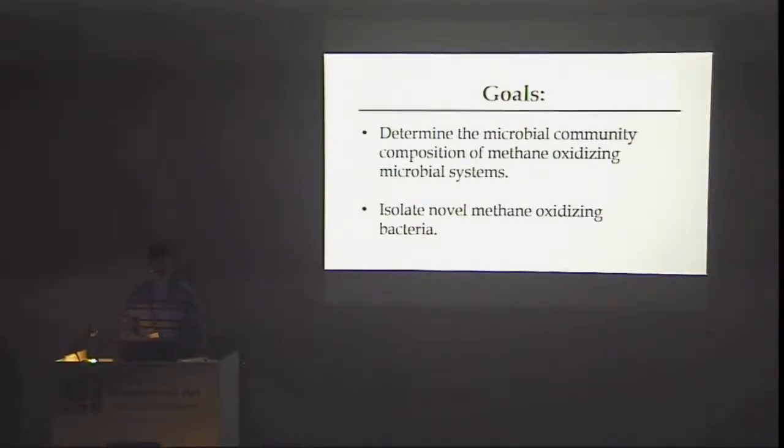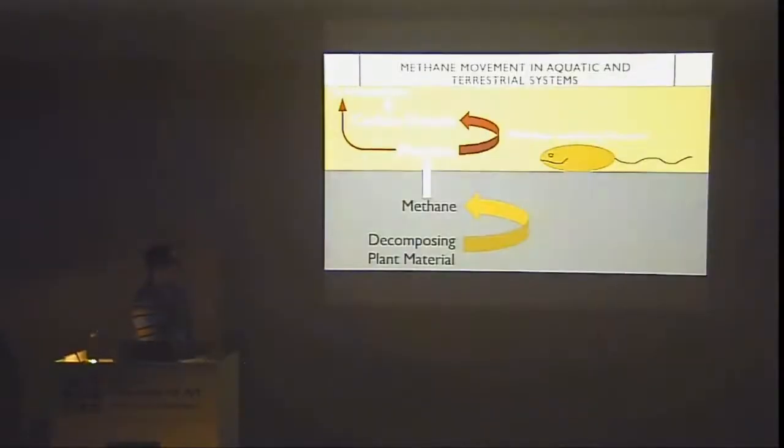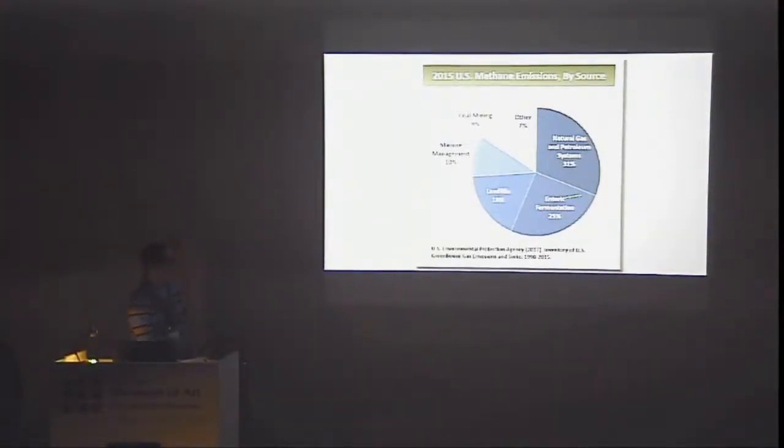So the goals for this project are to look at methane oxidizing microbial communities and to determine what types of bacteria are involved, and then to isolate novel methane oxidizing bacteria. Of course, methane is a source of energy, but it's also an important greenhouse gas. It's produced in all these natural systems, including the aquatic systems: lakes, rivers, wetlands, that sort of thing.